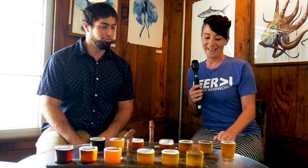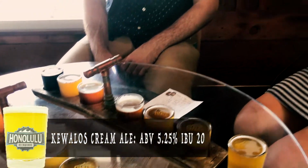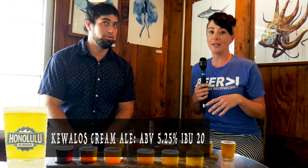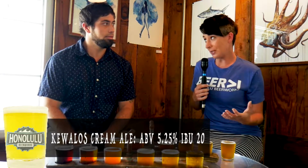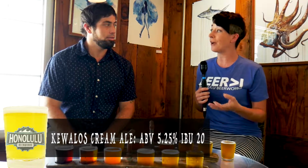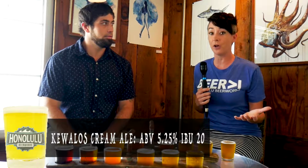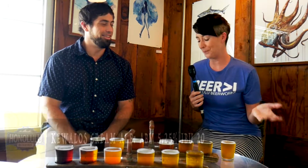Yeah. Then next we have our Cavazos Cream Ale. This is one of our year-round beers, one of our most popular. It is a super smooth, light ale that's also sessionable, and in layman's terms, a cream ale is basically an ale that drinks like a lager. There's no dairy involved in it. It's just like the smooth jazz of ales, essentially.